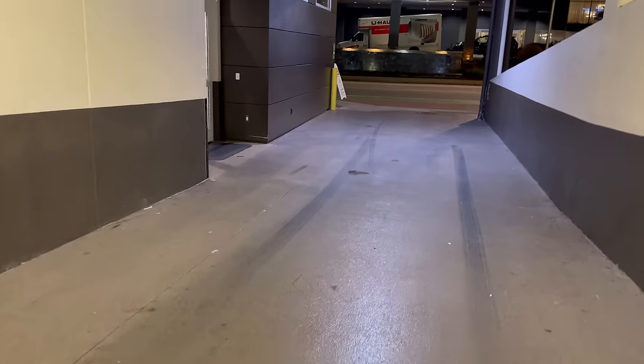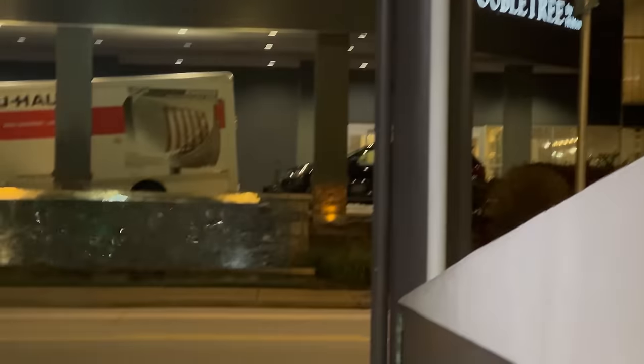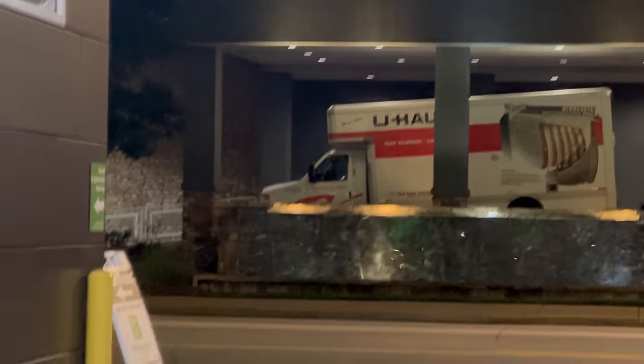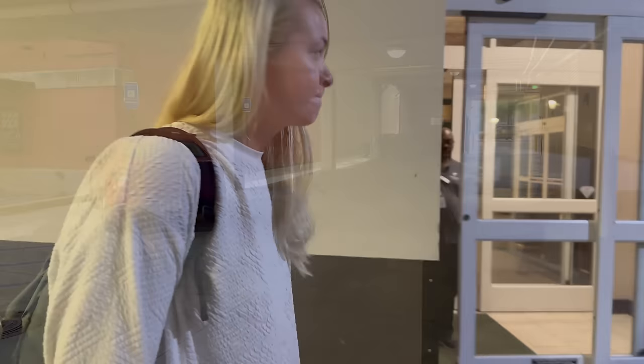Sorry. Yeah. Looks like someone did a fat burnout here. That's awesome. I would totally be that idiot to do something like that. Beautiful Doubletree by Hilton across the street. That water fountain. The U-Haul really adding to the appeal. Yeah, and the hotel to the right has charging. I saw a couple Teslas charging over there. So everyone is charging. It's great.